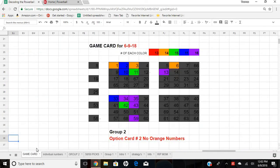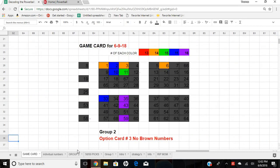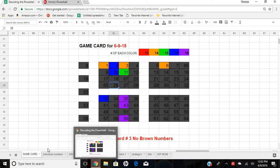Okay, so I'm back at the game card, and I'm going to scroll to the left. And you can read underneath option card number 3, no brown numbers, and now those brown numbers are gone. Okay, so again, if I made the correct picks here, and none of these blocked out numbers come up, then the 5 white winning Powerball numbers have to be within one of these colored numbers still left on the game card here. Okay, so I'm going to go back to Group 2.